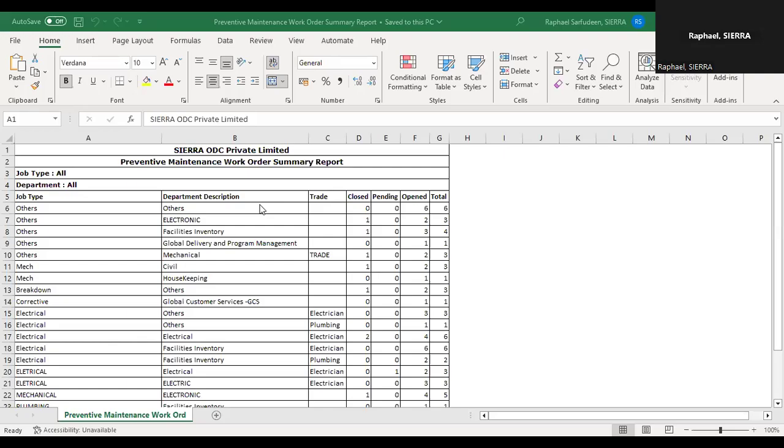So this is the report that I explained. Can you see the report? Preventive maintenance work order summary report. Against the job type and department description, we can view the report, what items are open, closed and pending. Those numbers you can view over here.